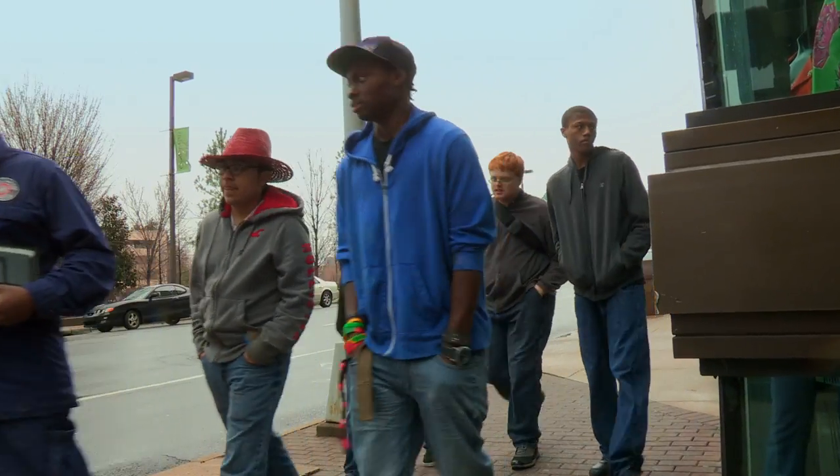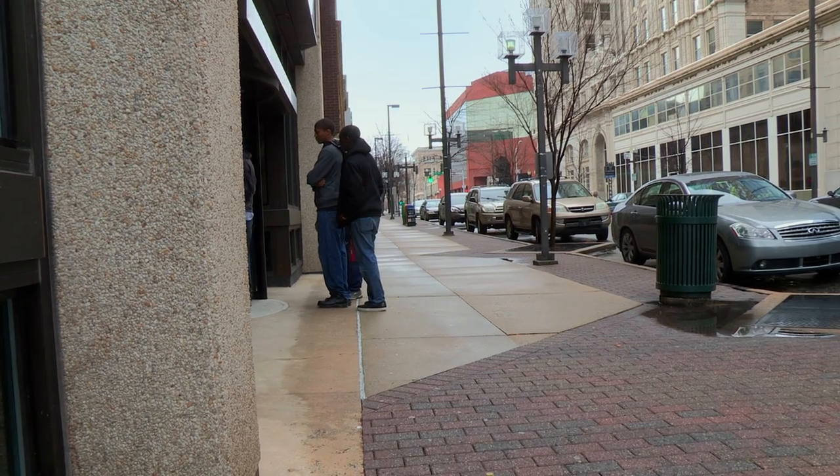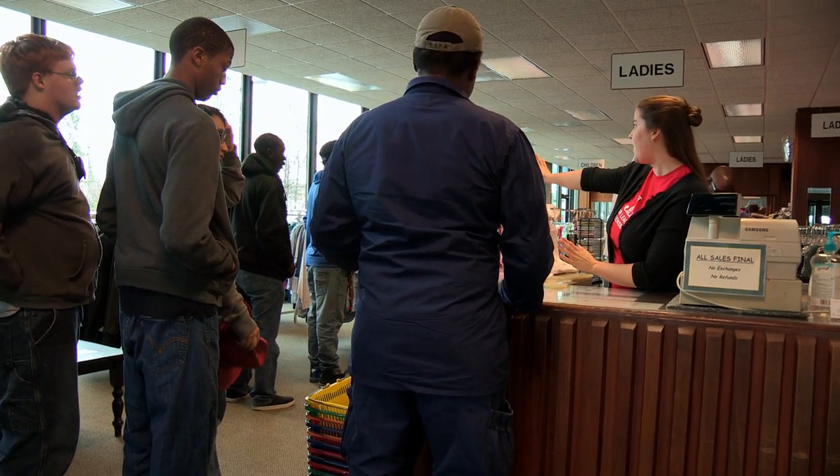Next, mentor Ricky decides his crew could also use an image makeover. Well, all of our mail items are over there.